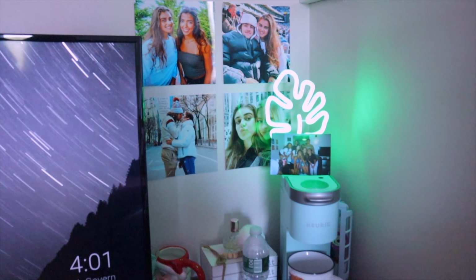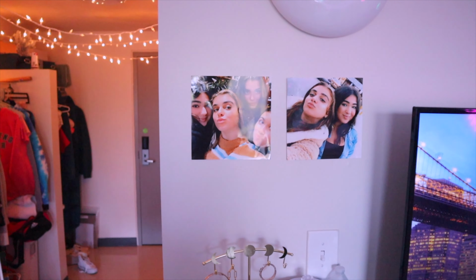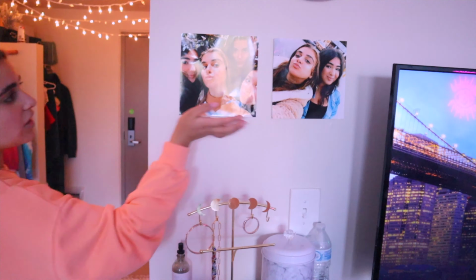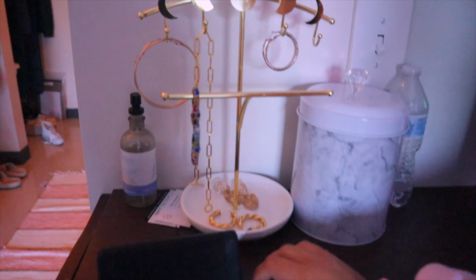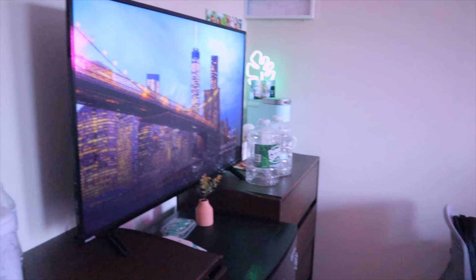I have these little pictures of my close friends, obviously. Friends from back home. Then comes Zoe's side. We have a couple more pictures with the queen and I. And we got some with a couple of other friends of ours. I got this little jewelry stand, I think at Marshall's, or Home Goods. It's really nice. This is just my speaker. I believe that we did everything.